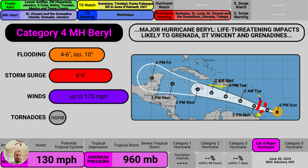Again, storm surge only in the red category. That's a high risk, 6 to 9 feet of storm surge, which is still significant and on par with the intense system. So we certainly need to be watching that.